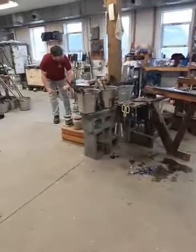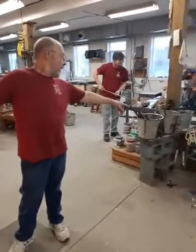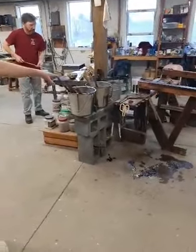Okay. Oh, I told you I was going to show you the footboard. Hold this for just a second, Josh. I'm going to go over there and grab that. And they're in the outer bucket now.